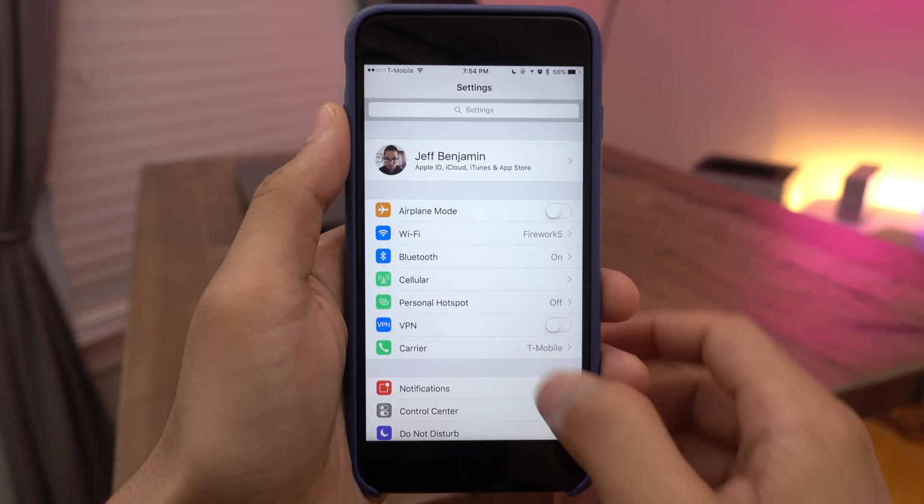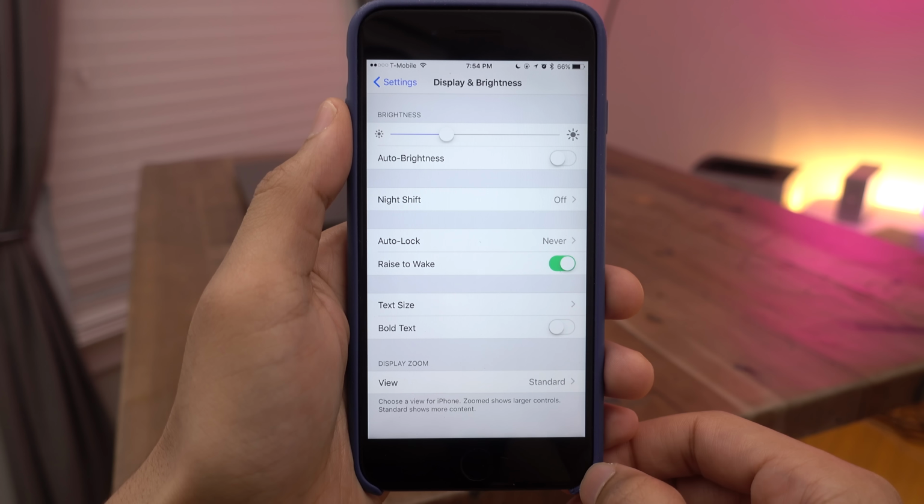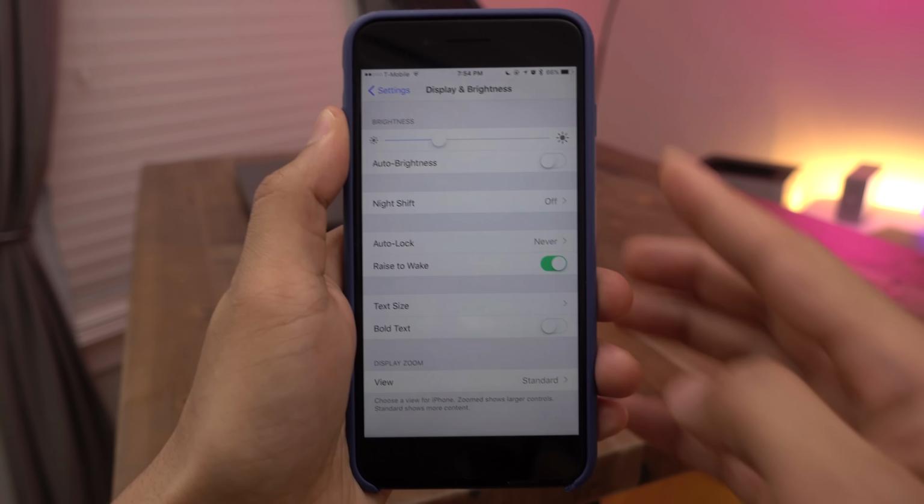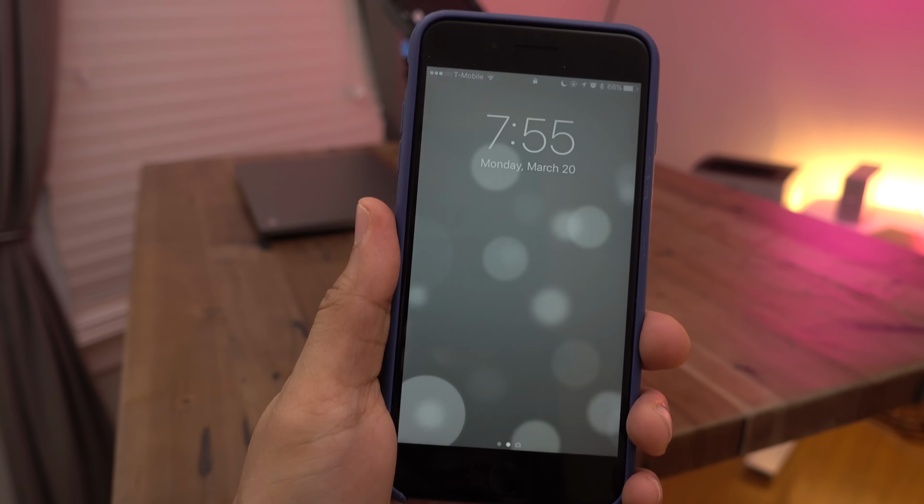Raise to Wake is a feature that most probably know about, but I think some forget to use it. If you go to Settings, Display and Brightness, make sure Raise to Wake is enabled. This is nice to have because all you need to do is raise your iPhone and it wakes up automatically to check time and notifications.